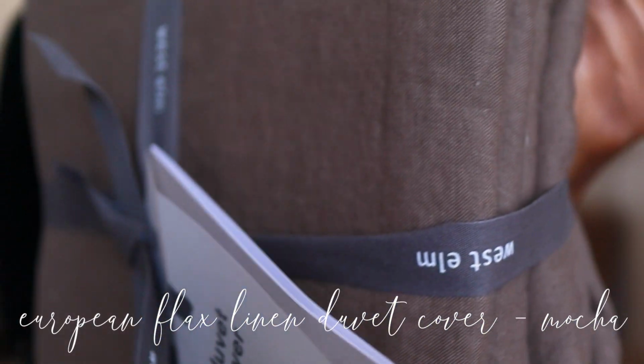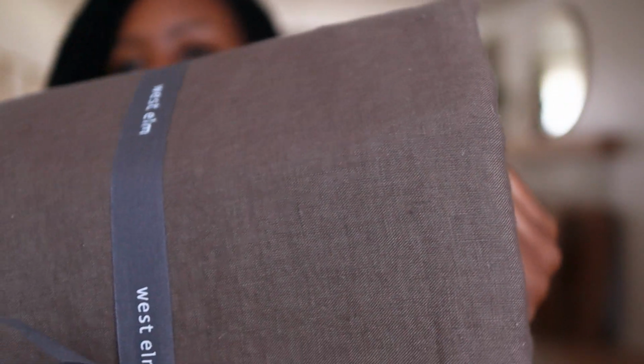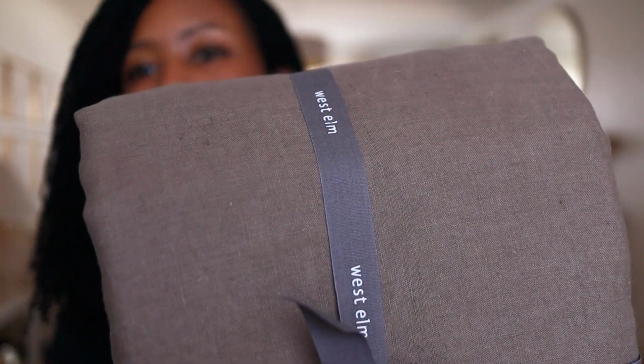So I also got one other item from West Elm, and I believe I got this over Black Friday. It was reduced, and this is actually a linen duvet cover. And it is a beautiful sort of muted chocolate, a very muted sort of ash-based chocolate color. And I think it's so pretty. I'm not sure that I'm gonna use this actually as a duvet. I may just use it as a linen throw across the bottom of my bed.